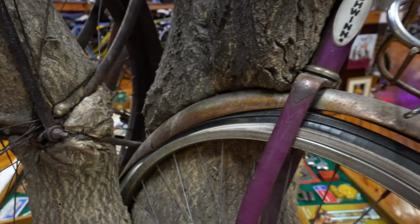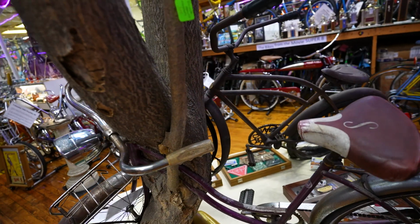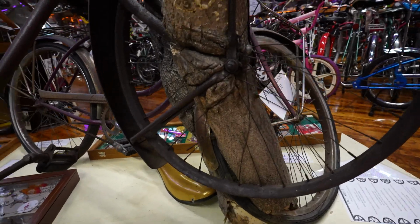Look at that. What on earth is this? This is ridiculous. How on earth do bikes get stuck in trees like that? This is the only time in history that two bikes have been found stuck inside of a tree. The more I walk around this place, the more I'm blown away with this.